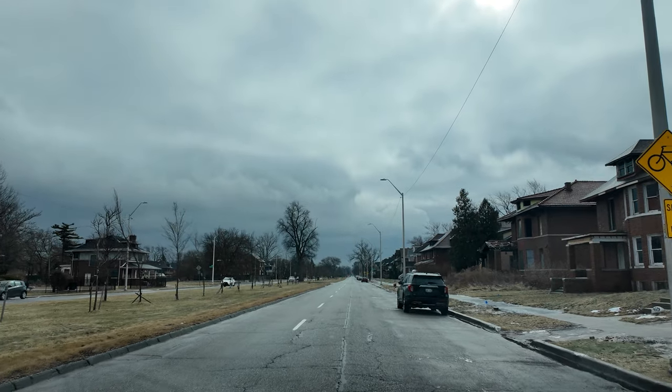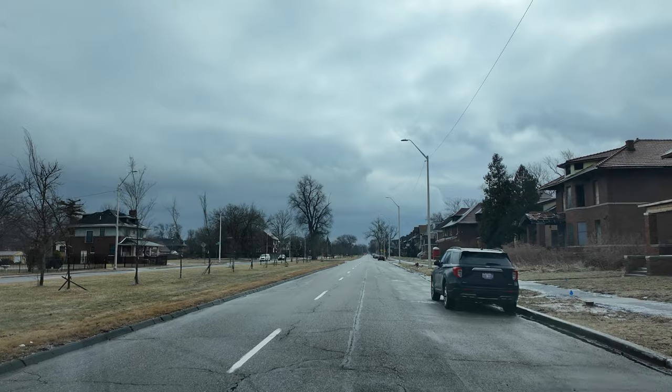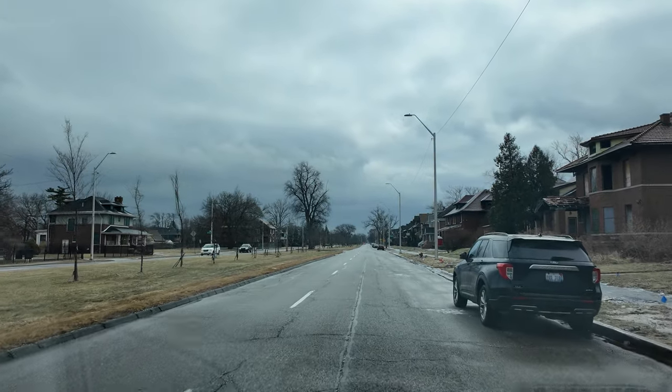On East Grand Boulevard in Detroit. Can you tell me about the history of the homes on East Grand Boulevard?